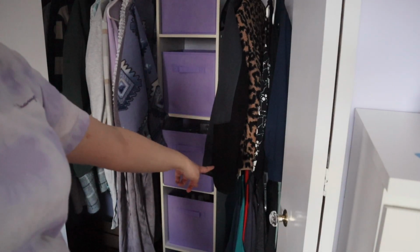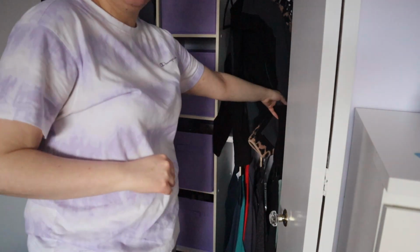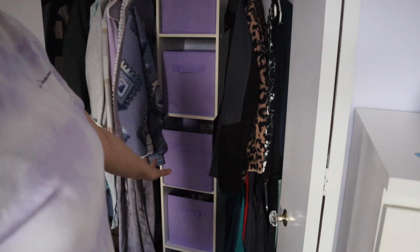So I've just been organizing these slowly and doing some spring cleaning as I go. I am trying not to have too much on the bottom of my closet like I used to, so it just looks clean and simple. I have this extra clothing rod on this side that I never utilized before because I wasn't maximizing the storage space, and I think it just looks really nice and clean, and I feel a sense of calm coming into my room.